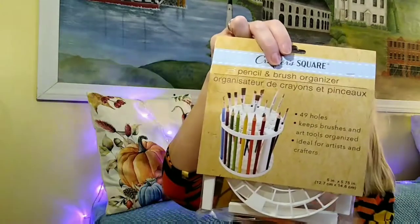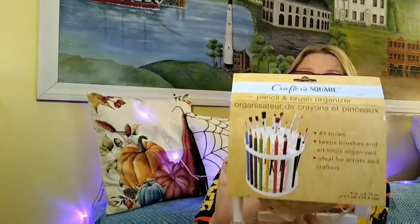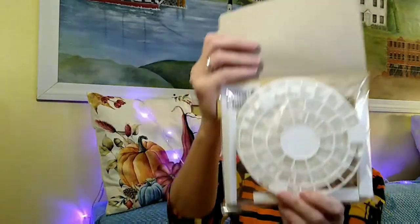I also picked up one of these. This is another Crafter's Square pencil and brush organizer. It says that it holds 49 pieces, so keeps brushes and art tools organized, ideal for artists and crafters. 5 inches by 5 3/4 inches. Again, Crafter's Square, just plastic, but I thought this was nice. You could also just use this on your desk for pens and pencils. You could use it if you had a makeup area for makeup brushes, because the sizes look like they would hold any of those items. So I thought she would enjoy that.